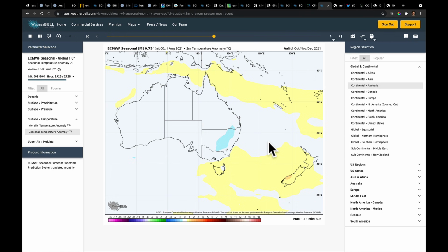So we started with the long range and we finished with the long range. And in the middle took a look at what the near-term precip patterns are going to do and any concern we might have over some frost here in the near term.